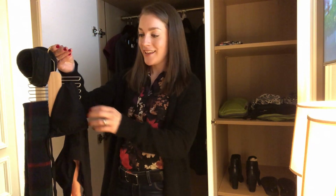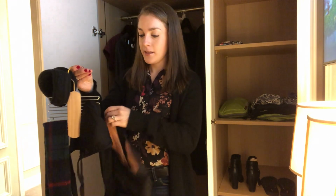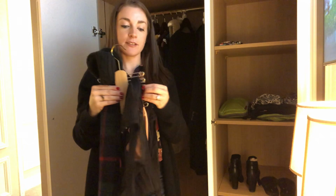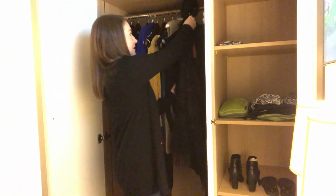Winter came early. And then I have a bathing suit here. I also haven't used the bathing suit, but it's nice to just have one in case there's a hot tub or something at a hotel, and you never know if you need a bathing suit, and it's easy to throw in.